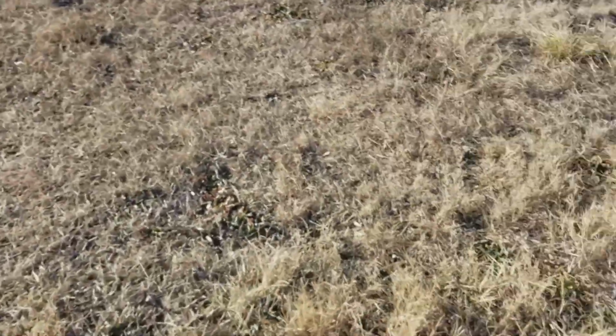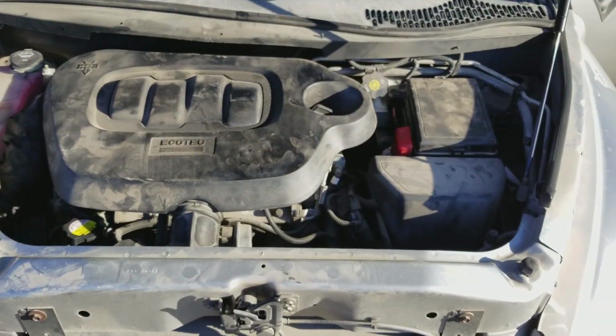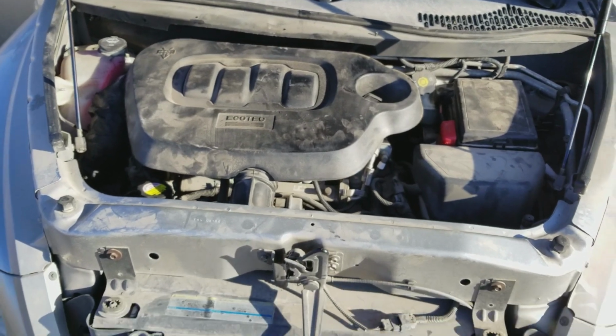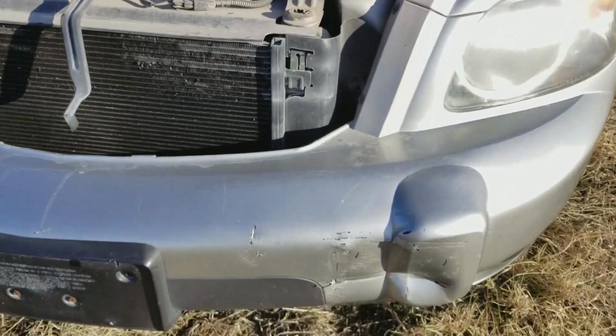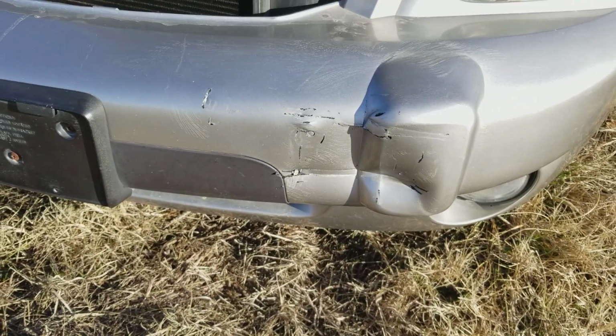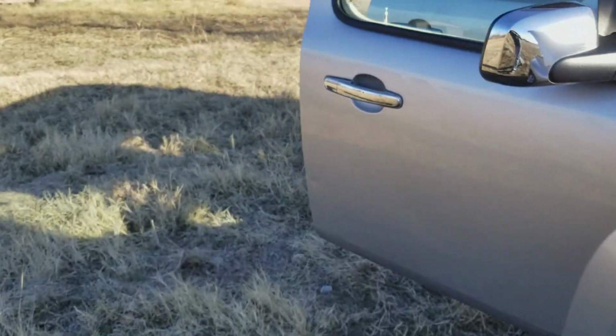Again, it's an 06 HHR. The body's in very good condition. Keep in mind the car is, what is it, 12 years old. It runs good, it drives good. Got the little fuel-efficient Ecotech. The only real body damage is right here on this front bumper. There's a couple tiny dings, nothing really worth mentioning, but you've got a door ding right there, obviously. You got another ding right here. And I think we got a scrape over here.